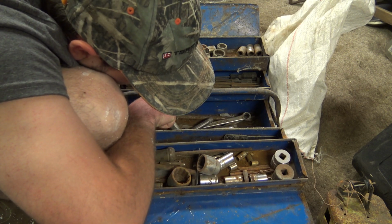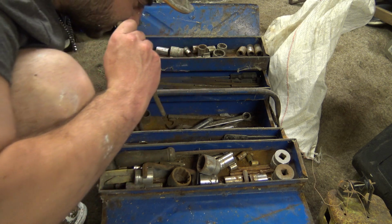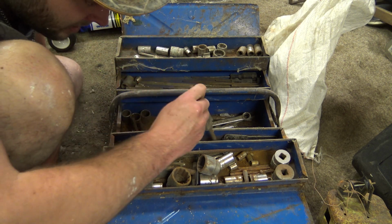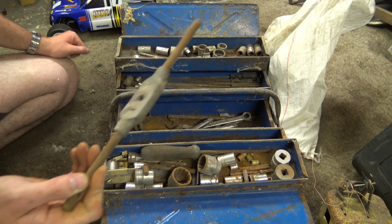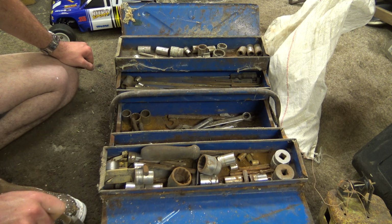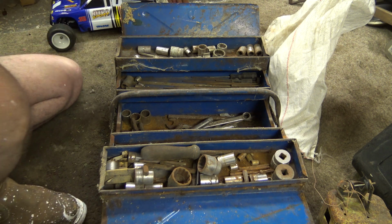There's a massive spider sitting in the corner, so I'm going to leave that well alone. In a minute I'll have to exterminate it. White brush. Yeah, that's about it. The taps and this will come in well handy. Them little spanners will come in bloody handy. So, pretty happy with that. Let's quickly see what's in the bag.